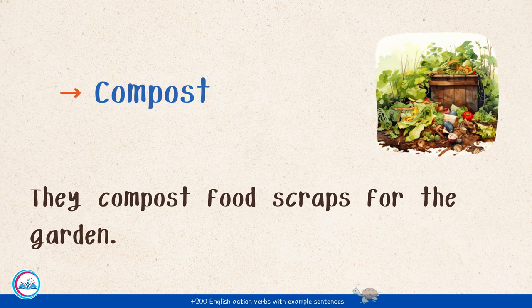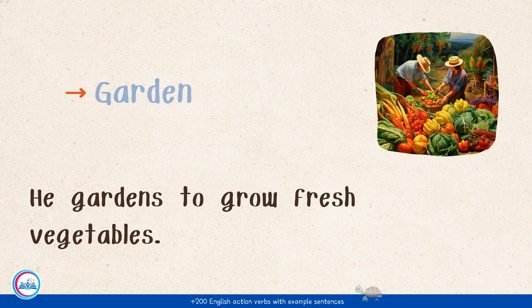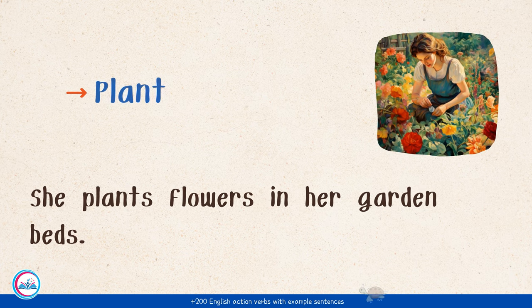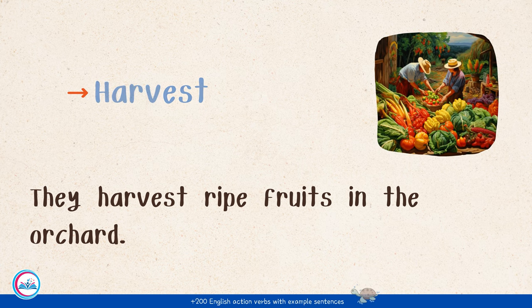Compost. They compost food scraps for the garden. Garden. He gardens to grow fresh vegetables. Plant. She plants flowers in her garden beds. Harvest. They harvest ripe fruits in the orchard.